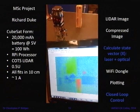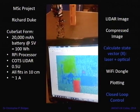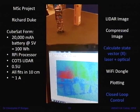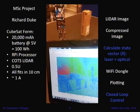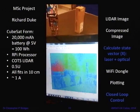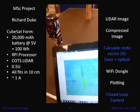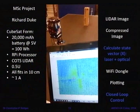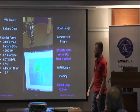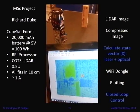We're starting to push the use of COTS LiDAR onto the platform. Again, this is just an Amazon box that is roughly the rough shape. In this instance, what we're interested in is making sure that we can get all that working in an embedded environment. This is a great project that we've been working on. I've been looking at hacking these sort of tools for quite a long time, and we've had an MSc student called Richard Duke who's been bringing these pieces all together. Now, we've got a 20,000 milliampere hour battery, which is roughly 100 watt hours by calculation. We use a Raspberry Pi processor and a COTS LiDAR, which all fits in a 10 centimeter system and draws about an amp.